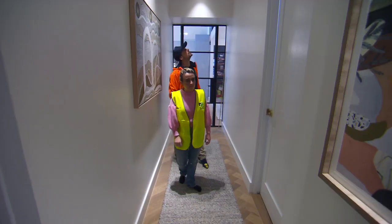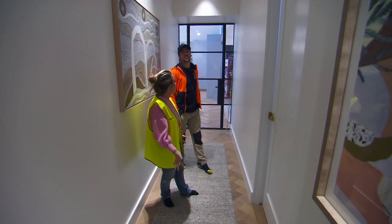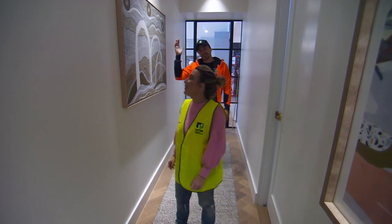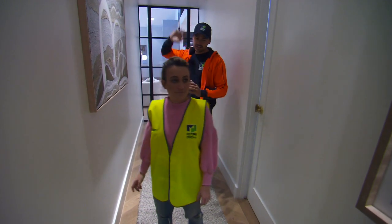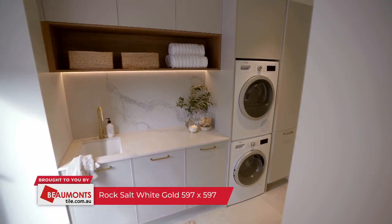Very clever. I actually prefer this hallway to the front hallway. I don't know why. It's probably because it feels cozy. More cozy. It just feels more homely. The skylights and the vastness just doesn't do it for me. I don't know. And here we are, the laundry.